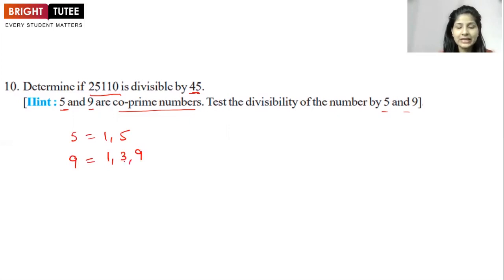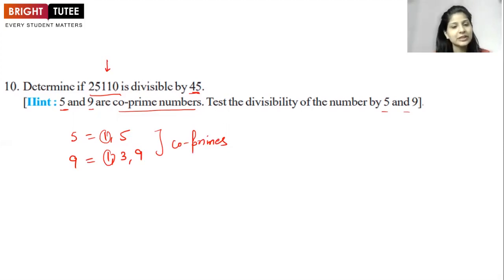Okay, do you see any factor common other than 1? No. So these are co-primes. If there is a number which is divisible by two other numbers and they are co-prime, that number would be divisible by their product. So if I check the divisibility of 5 and 9 with this number, I can say it will be divisible by 45 as well.